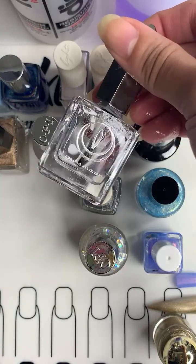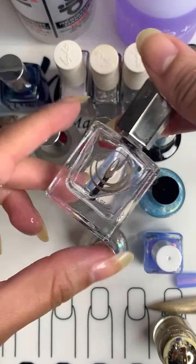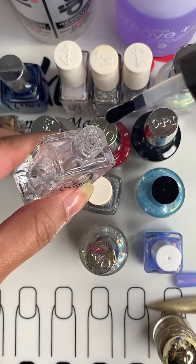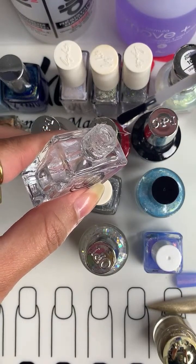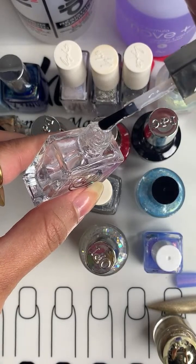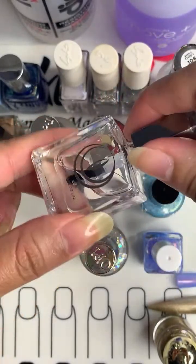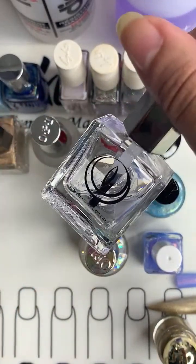Very, very shiny. Really good one. But it is one that does get goopy. I find that it's goopy very quickly. I think it's goopy now. Yeah, see, it's kind of sticky. You can already see it. But it is my favorite though, apart from that part of it. That's fine. But yeah, that's Speed Demon from Mooncat.